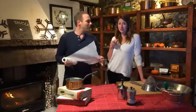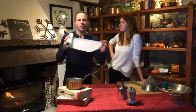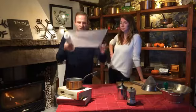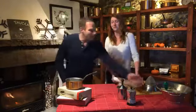Parchment paper. Not waxed paper, but parchment. Do not use foil, use parchment. This is a great thing. This will change someone's life, especially for a baker. All right, moving on.